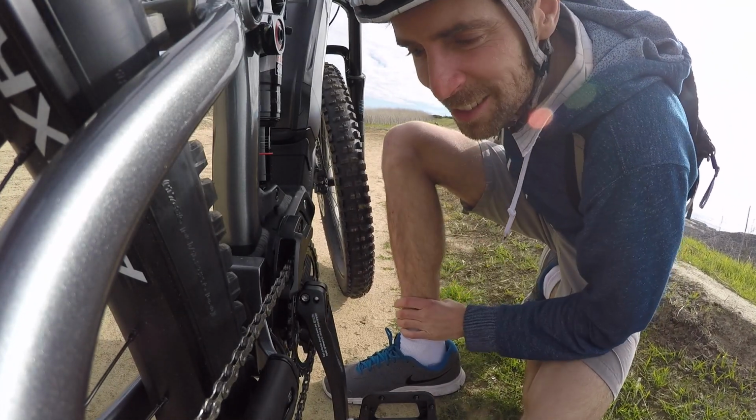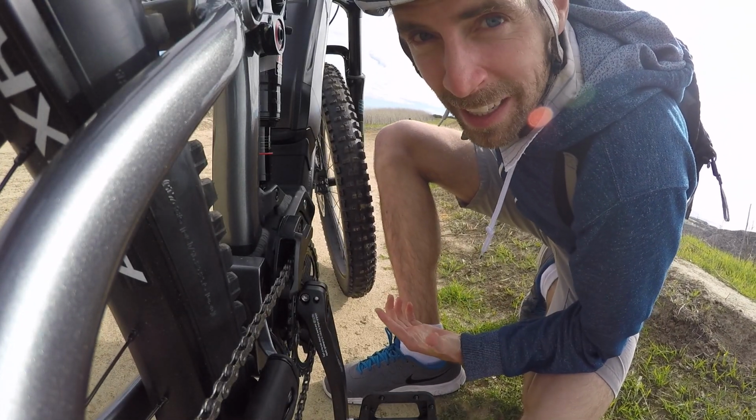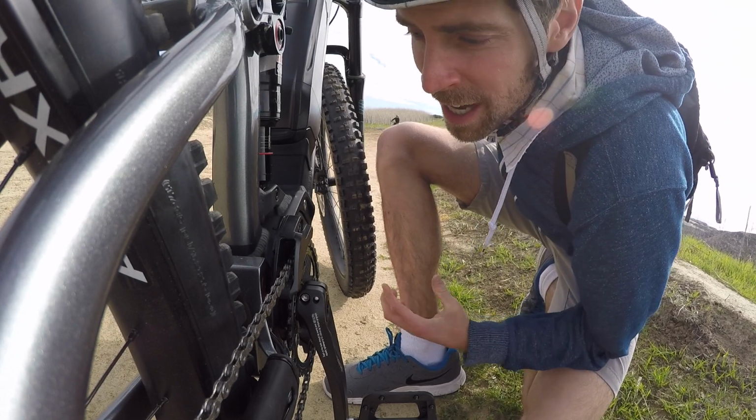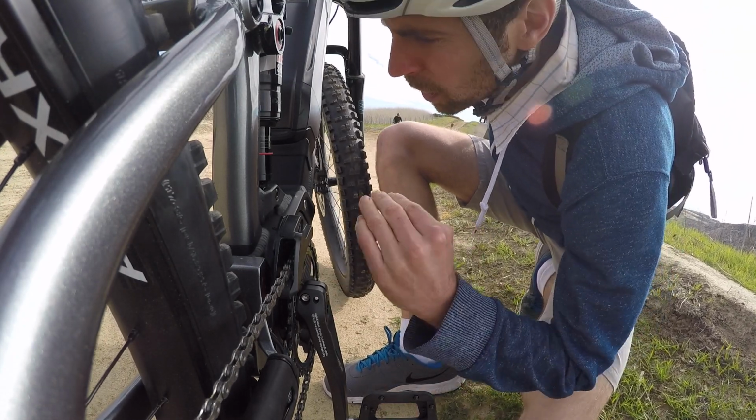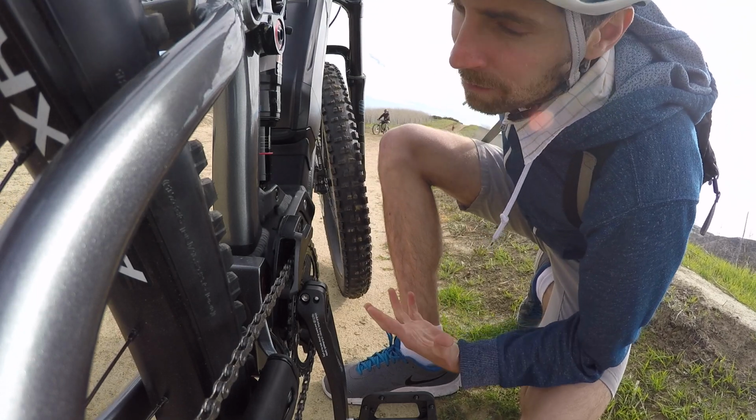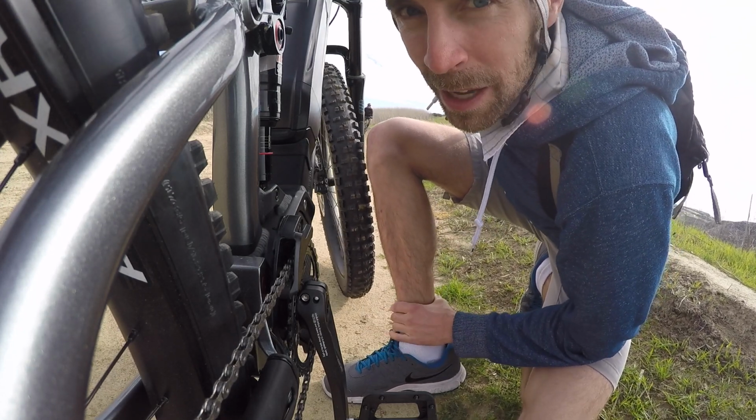So a couple times, I was actually pedaling 21, 22 miles per hour and the motor stopped. So the Shimano E8000 does seem to stop just before 20 miles per hour. That's the Class 1 legal limit in the USA.